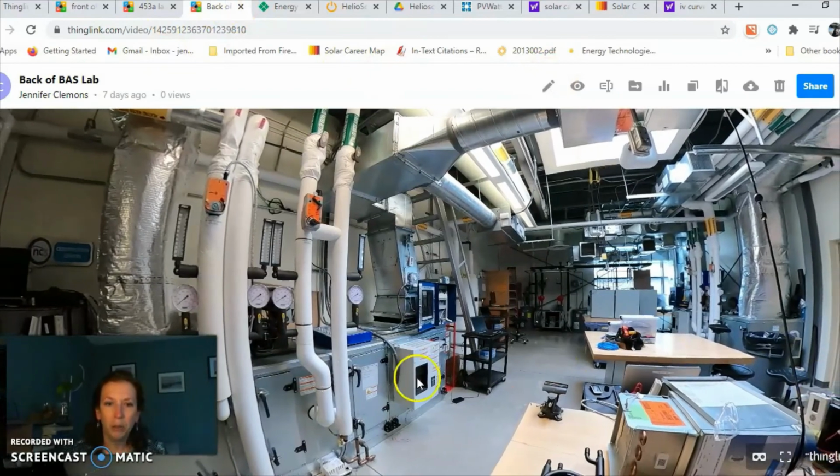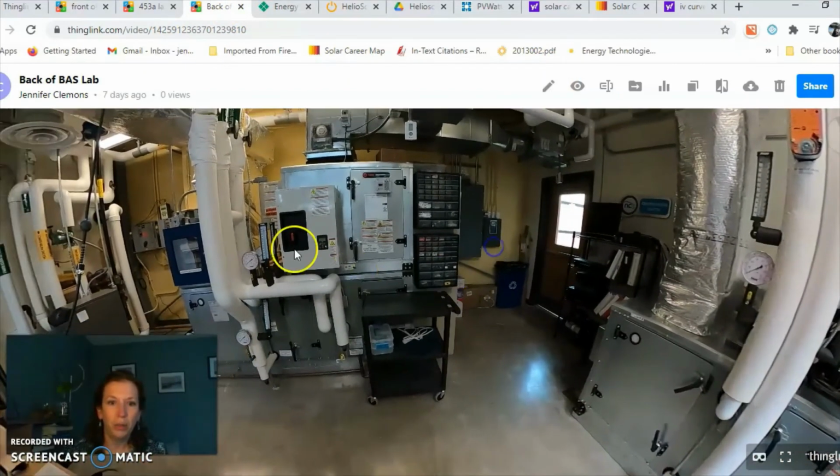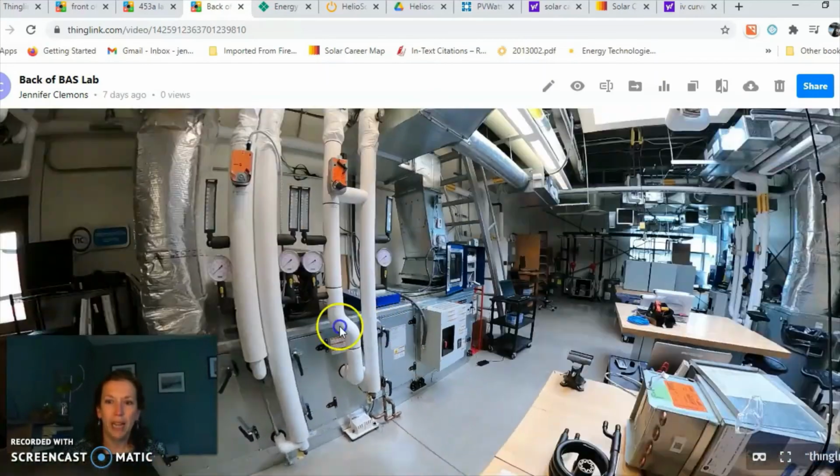Here's the back of the lab as well. Again, we can see a lot of equipment in here. The students get a lot of hands-on opportunity in this lab.